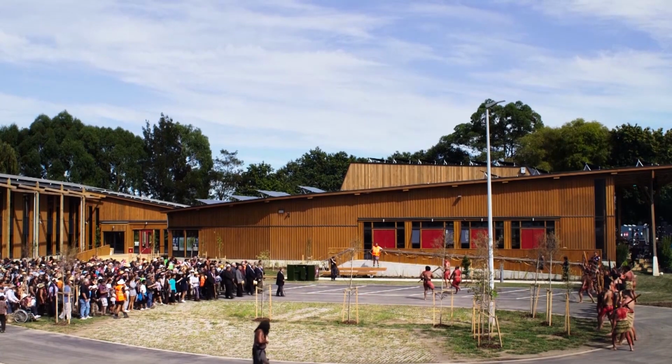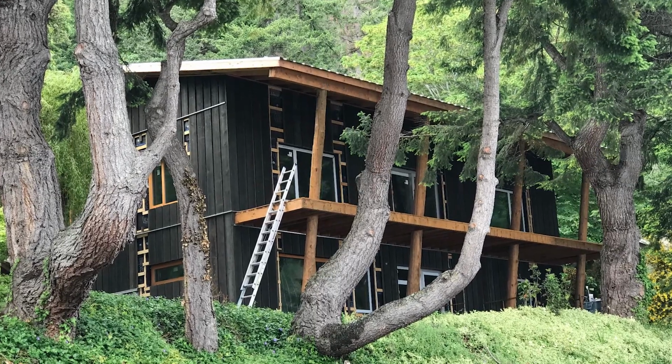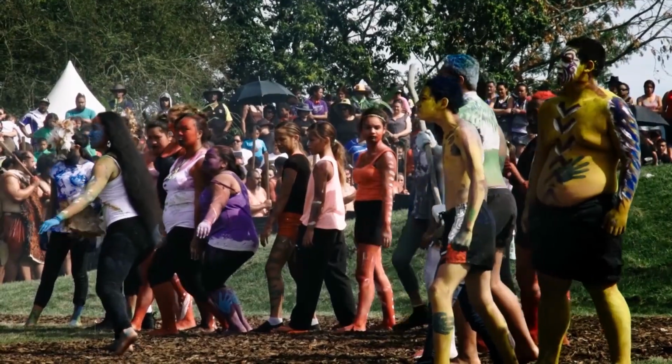In places such as the Tuhoe Cultural Centre in New Zealand and the Greenpoint project in British Columbia, biophilic design is used to celebrate the culture and craft of Indigenous peoples.